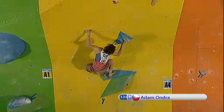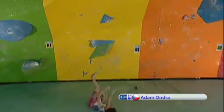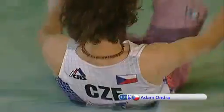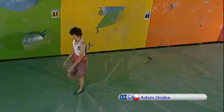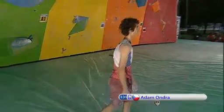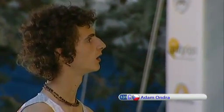Nailing that tiny back grip. The bonus! Oh. So, see the IFSC officials, the judges, looking at each other, whether they should give him the bonus or not. I think I can see a shake of heads. I don't think they're going to give it to him. Adam telling the brushes to get up there and do their jobs. That's what they're here to do.